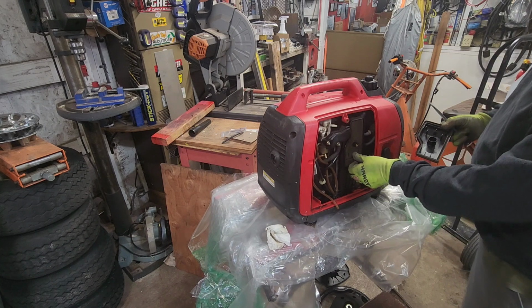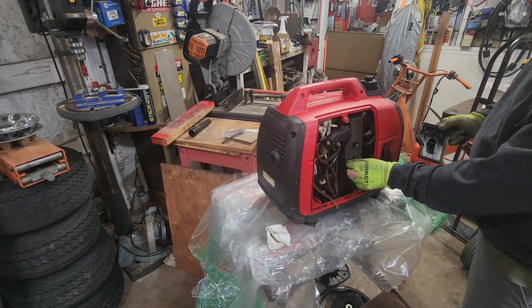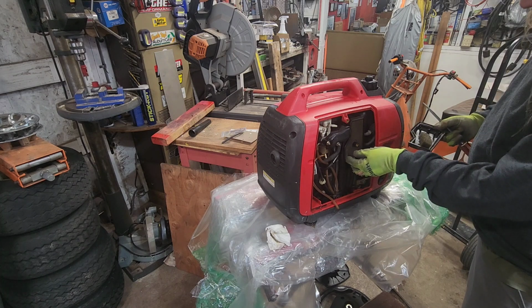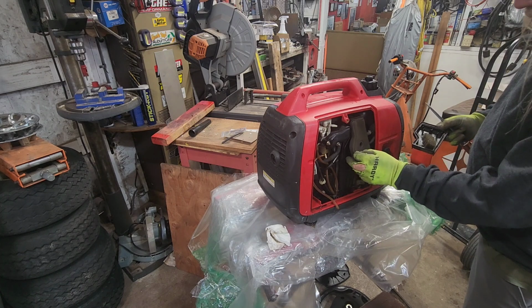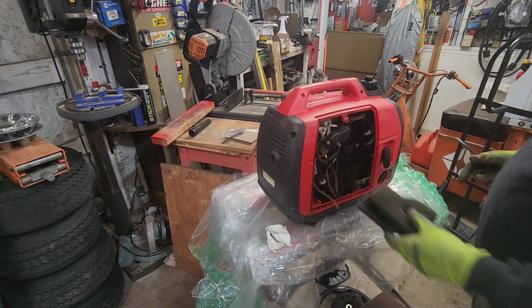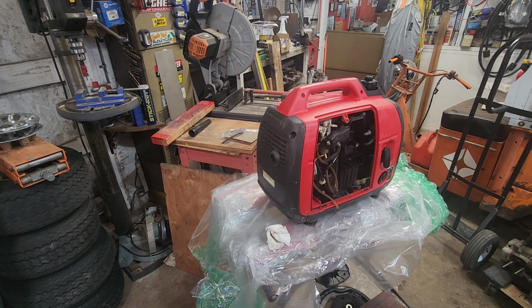Okay. Looks good. Looks clean. Filters are a little oily, and they should be. We'll clean these out in the parts cleaner. Re-oil them. Reinstall them. No surprises here. I'm very confident it's going to be a fine machine, possibly even at the end of the day. So we've checked the air filter.